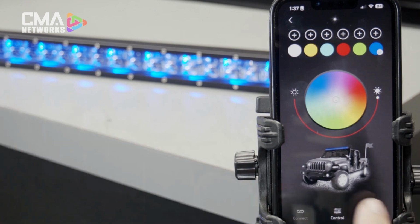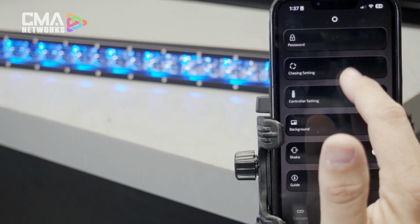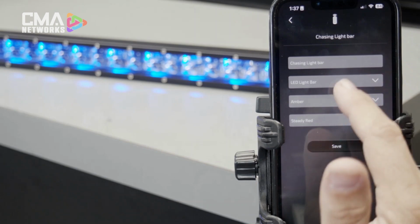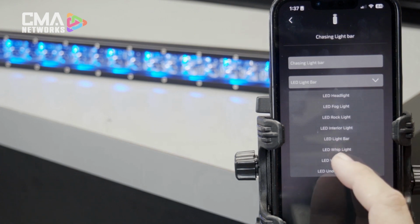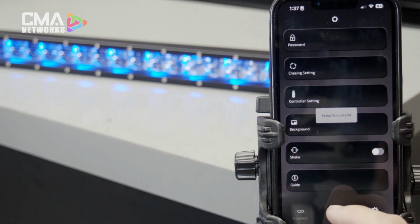Now, the cool thing is you've got the little Jeep icon down here. And I haven't shown this to you yet, but if you go to your controller settings, scroll to the controller that you want, you can actually identify what that product is. So we had it as light bar and it was lit up. But let's go ahead and turn it to wheel light so you can actually see it. So we're going to go back.